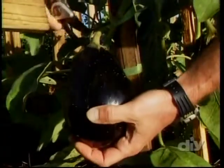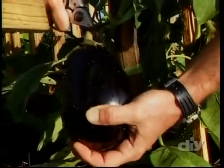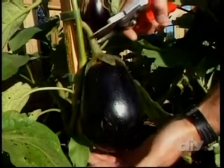Eggplants have hard woody stems, so you'll need to cut them also. The smaller the eggplant is when you harvest it, the less seed you'll have and the smoother the flavor will be. Overripe eggplants are spongy, plus they're bitter, making it necessary for you to soak them before cooking.